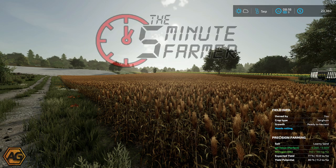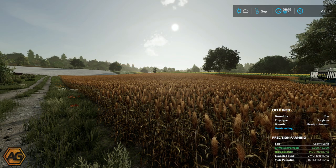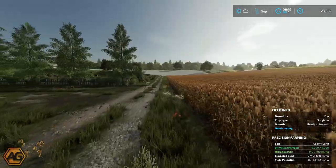Our sorghum's ready to go. We are going to get out here and get this harvested very, very soon. But before we do that, we're going to pop down here to the cows.